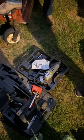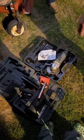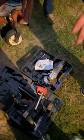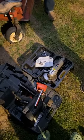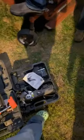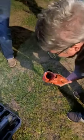$55. $60. 10, 9, 8, 7, 6, 5, 4, 3, 2, 1. Can anybody bid? It's got to be $60. All right, y'all, $60. If not, we're moving on. He says you're getting a big deal on that right now because you sell them brand new. It'd probably bring like $5 or $6. Moving on, y'all, with the trimmer now.